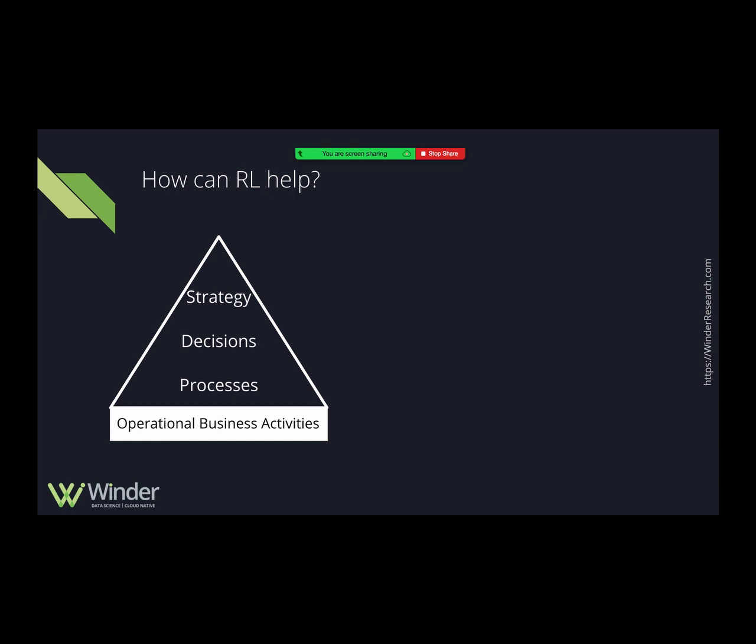There's fewer decisions, but they're very important because they typically decide what business happens when. So, for example, a decision could be to decide whether a customer gets a loan or not. And then finally at the top, we've got strategy. And these actions are few and far between. There's typically only a few people that ever define a strategy in a business. And when they are defined, they have impacts all the way down. They define the decisions, they define the processes.